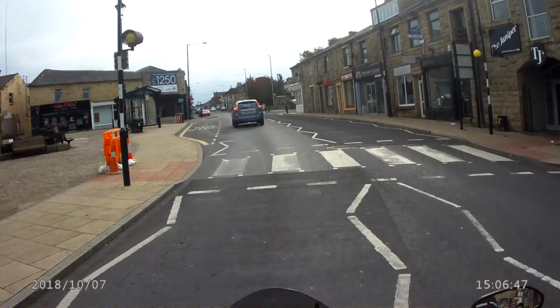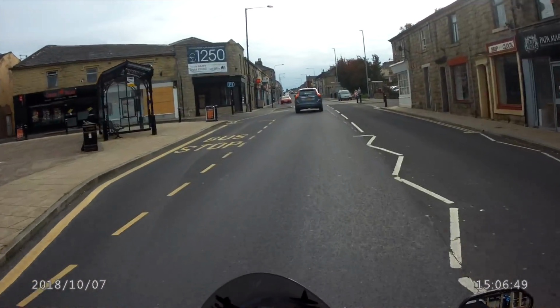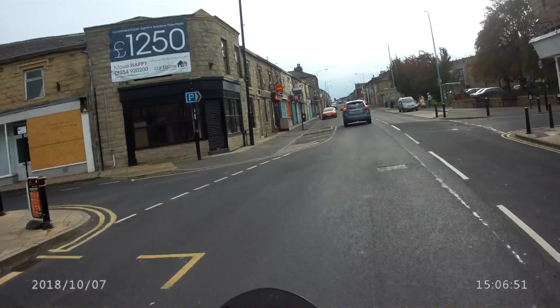Marvellous. They just don't use indicators, do they, some people?